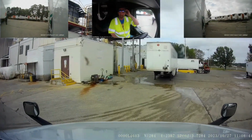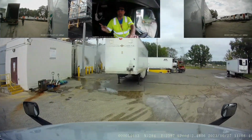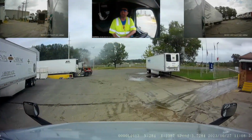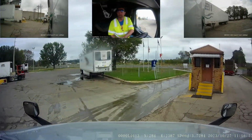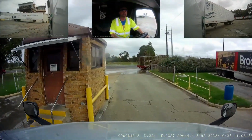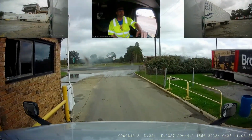Now I meant to say earlier, I usually have good experiences with the guards here. A couple of ladies here, including this one, I like the vibes they give off. Good, positive, friendly attitudes.